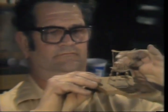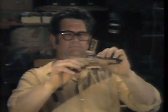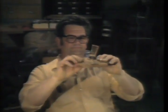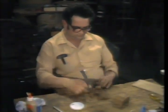This Norton Windsor chair sells for $50. If you ordered it today, you might not get it for 6 months. Ted tries to make his furniture, especially the popular pieces, in small batches. He may make as many as 10 Windsors at a time. That's as close to mass production as Ted wants to get.